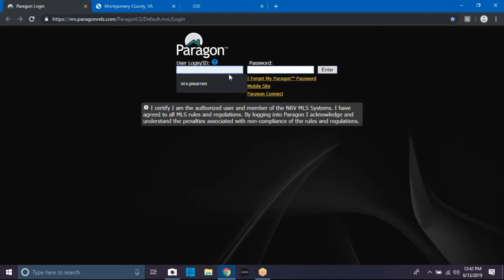You can do the map view on Paragon too. I would use Paragon. Paragon's more up to date than RPR. RPR doesn't update in real time. But I use RPR all the time, and if you pull comps from Paragon and then add them into RPR, I find that's better. Yeah, we do both.